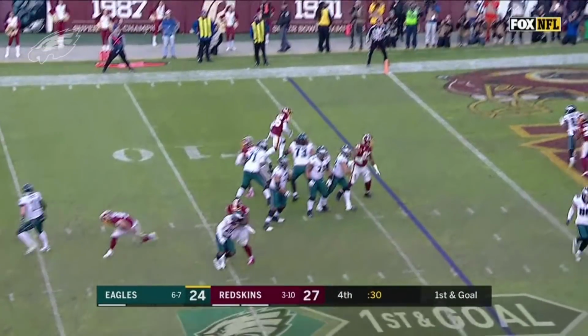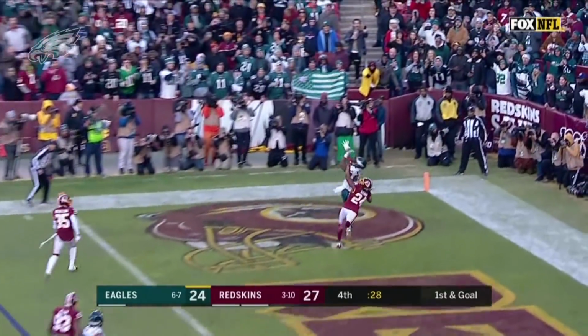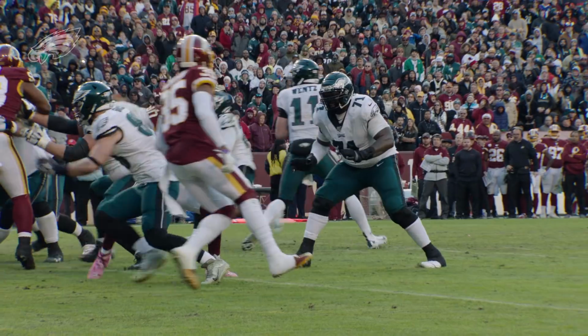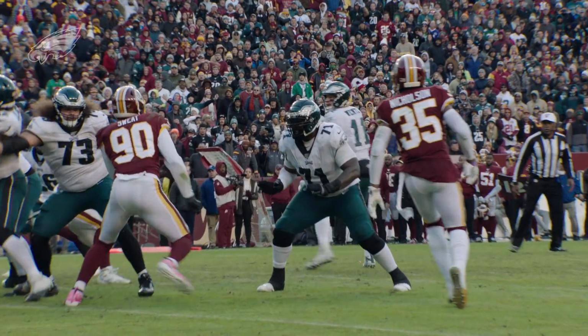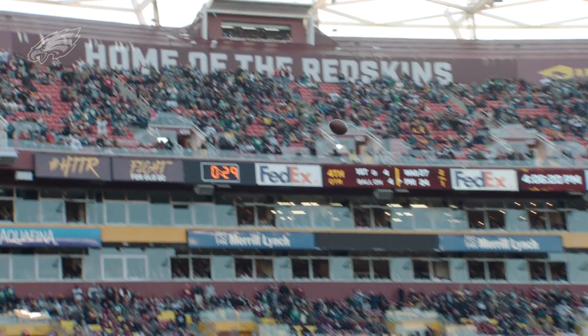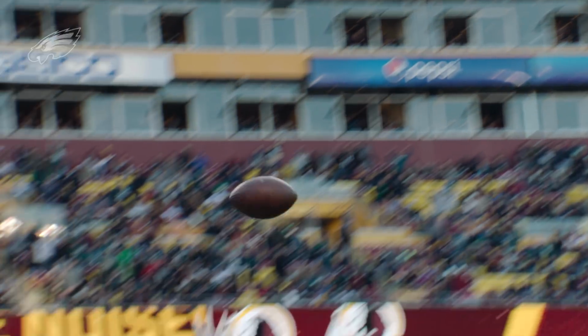Eagles get a game-winning touchdown. Carson Wentz to Greg Ward, who does a great job tracking this ball, high-pointing it, coming down in the back of the end zone. Game-winning touchdown. Eagles win and keep their playoff chances alive much, much higher, making the stakes here for this Sunday's matchup against the Dallas Cowboys all that much greater. It's going to be a huge game.